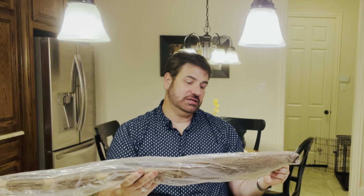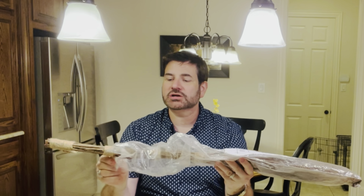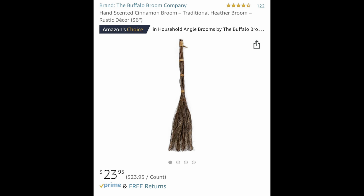Another thing that I got, I was going to wait for Trader Joe's. Trader Joe's sells these cinnamon brooms, like witch's brooms, and they give a really good aroma. However, I couldn't wait, so I found these on Amazon too. This is Holiday Cinnamon. You can use this around Christmas time, but I just think these are really cool. They look like a witch's broom, and they smell really good, with a strong scent of cinnamon. I'm going to have this hanging right by my front door, so when people walk in, they can smell that scent of cinnamon.